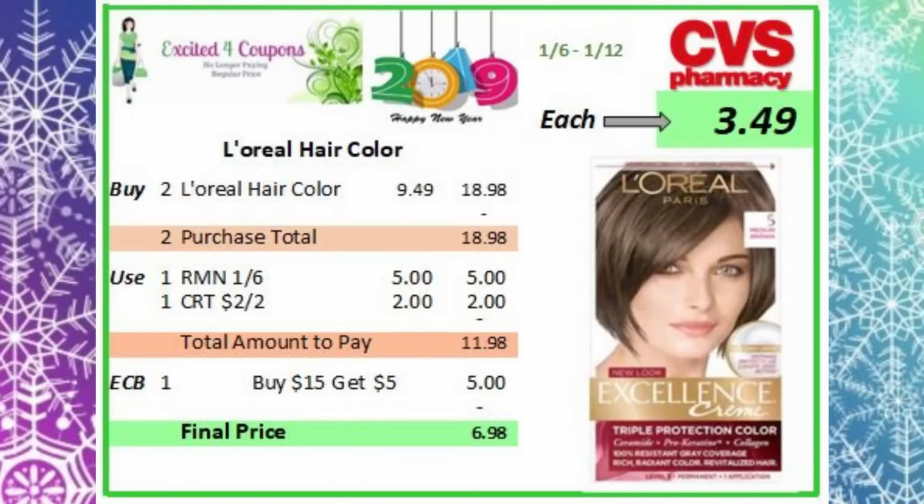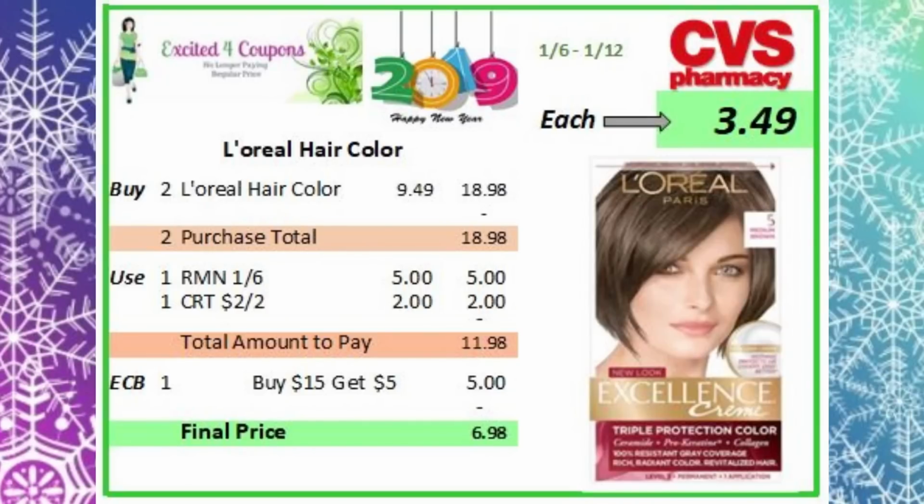Another item that's going to be on special is the L'Oreal hair color. At least the price I've seen is $9.49. We're expecting a coupon that you could use for the Excellence. There's a few that you could use for that coupon. And a lot of the times we also get a CRT for hair color. So if you do have that CRT, you could use it as well. So from $18.98, you pay $11.98. You get back 5 ECB, making it $3.49.